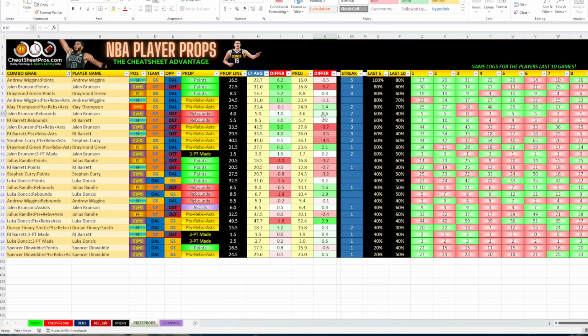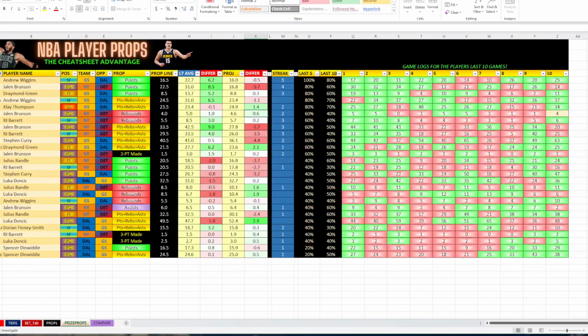If you're playing PrizePicks over here on the sheet, we've got, let me see if I can slide this over for you. We have a whole bunch of hit rates. We show your hit rate over the last 5, last 10 games, and then whatever the prop is. These are the game logs over the last 10 games, so you can see which ones hit. So right now we've got Andrew Wiggins points. Prop line was 16.5. He's averaging 22.7. And then you can see he's been 17 or more in 5 straight games for 100% hit rate over the last 5. And then we've got a few 80s here. So Brunson, Green, Wiggins, and Clay. Clay we kind of knew was going to come up in there. But you can see those are all high hit rate plays.